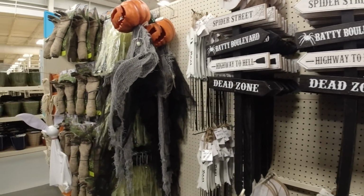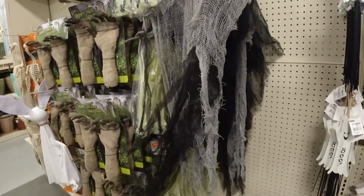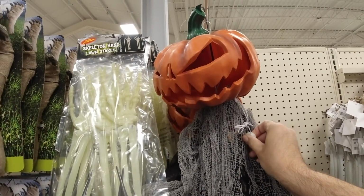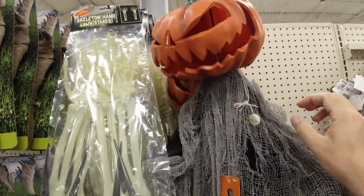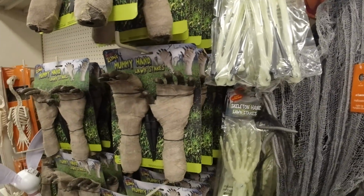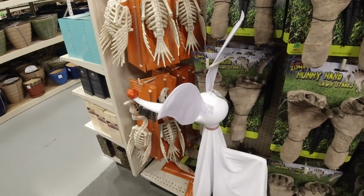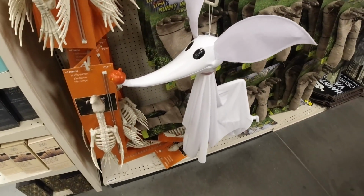But as we move on, you see here we've got a little pumpkin man. Now I've used one from the at-home store to make a scarecrow. You just add some PVC backing and arms, and then you attach those. And with the drapes that they already have, it just makes a great scarecrow. There's another shot of Zero.